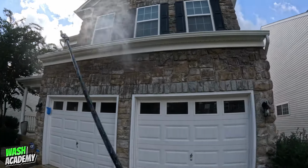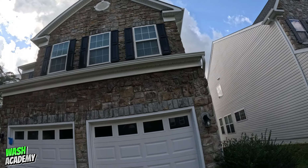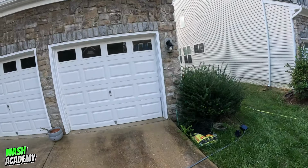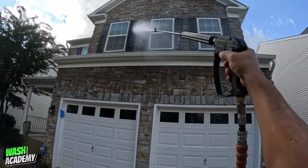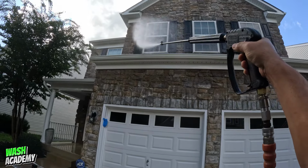Oh, that looks real good. I like how that gutter came out. And then there's a couple spots up there. And I want to hit those shutters too. You can't tell too much on camera, I don't think, but they got a lot of dust on them right there. Piece of bird poop right there.